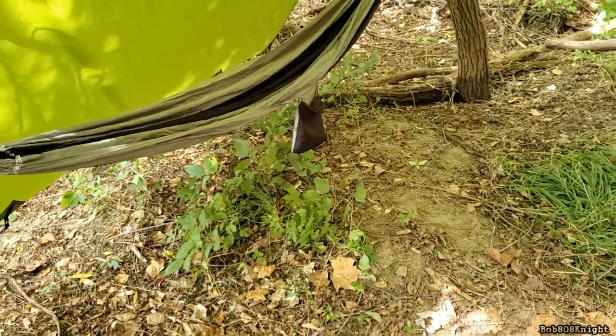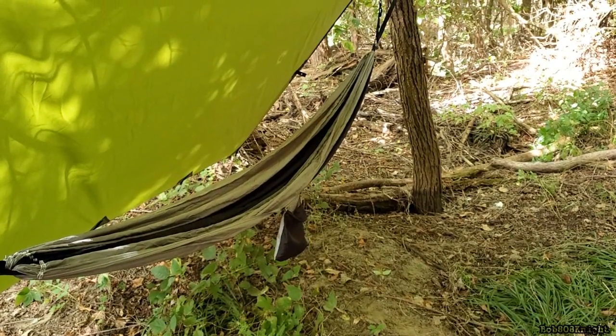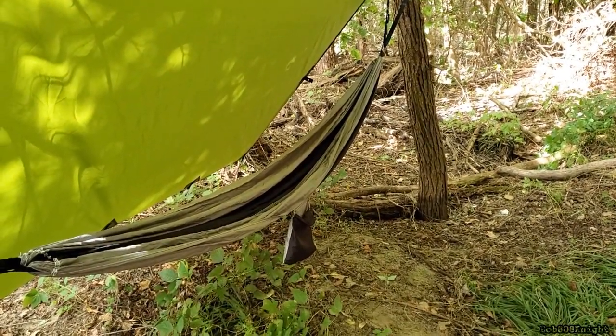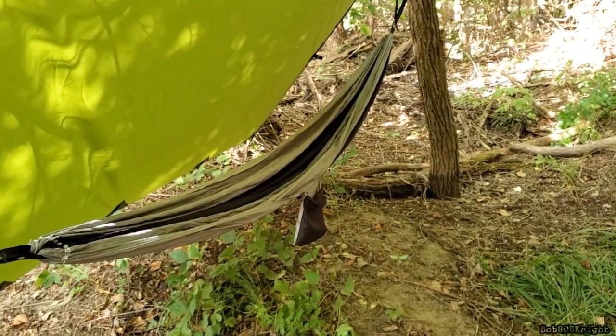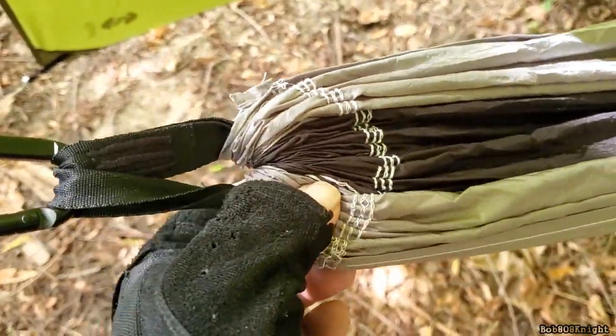But I weigh around, right now, about 230 or so. Peanut weighs 40 pounds, so maybe we're close to 300 pounds with the force of her jumping on it. And we didn't fall through, but it did rip the strap. It didn't rip any of these seams out, which was awesome.